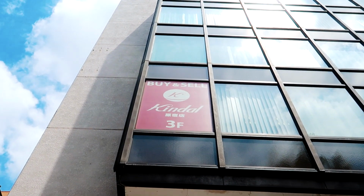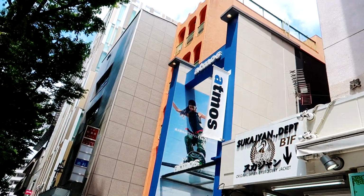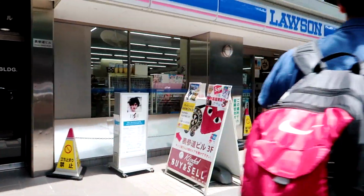So this next store is one of my favorites. It's called Kindle Harajuku, and it's located right in the heart of Harajuku, besides Lawson Convenience Store and the Atmos store in Harajuku. So let's go inside and see what they got today.